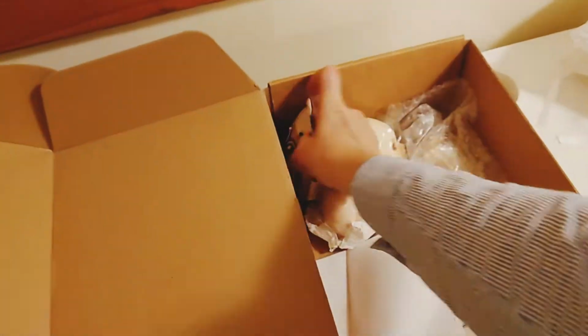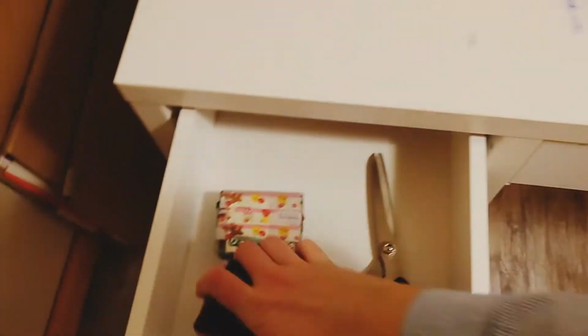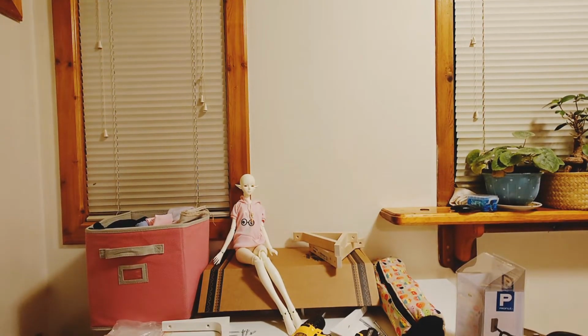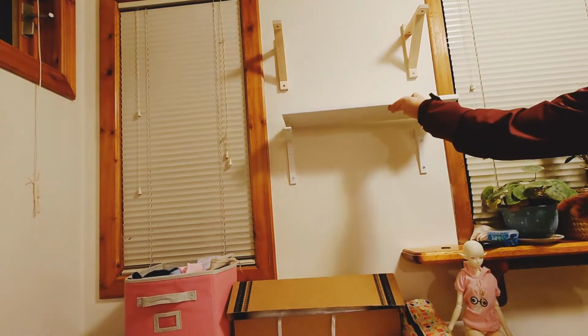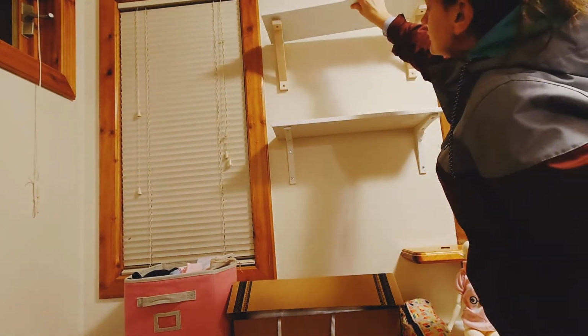I still have space. Okay, I think it's pretty cool. This was the part where I did some shelving onto the wall.